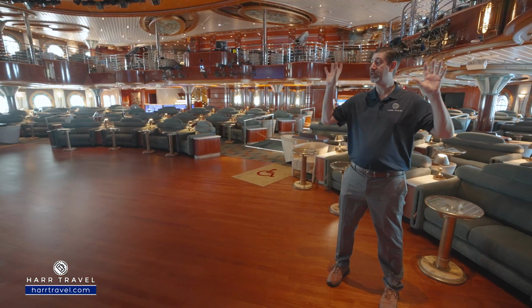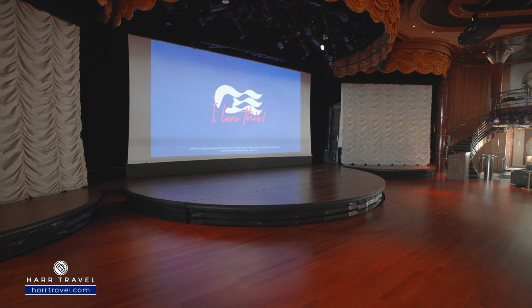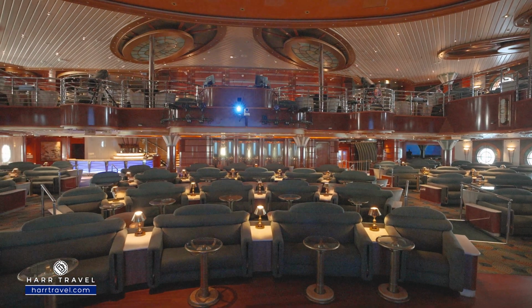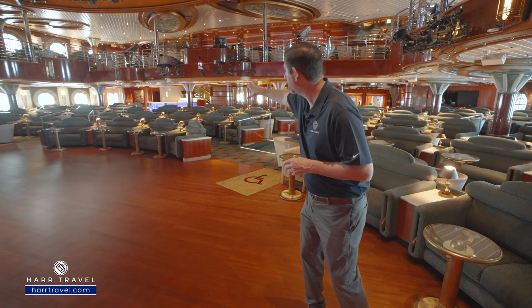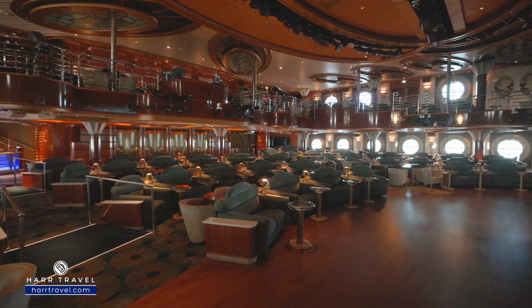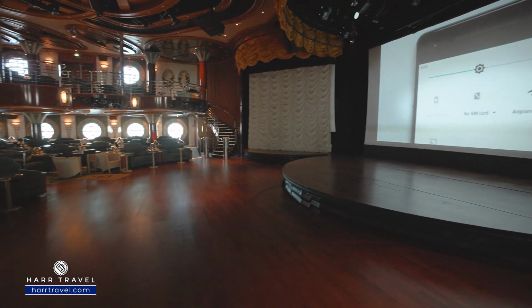We can take care of all the details, reserve a space like this as well if you need to utilize it. Now, once again, on the far side, you've got the stage, you've got the massive screens, so they'll show movies in here. They'll do different kind of educational style lectures. They'll even have trivia or a past passenger party as well. You've got the full bar in the corner, and then once again, you've got seating up above and down below. Really nice, large space. You get all those classic cruise ship lounge experiences.